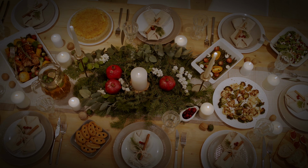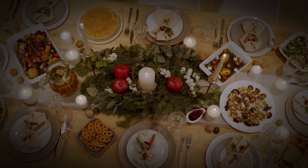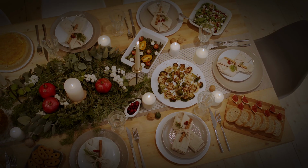Leftovers can be stored in an airtight container in the refrigerator for up to 3 days.